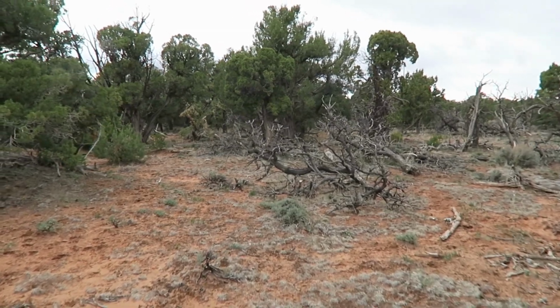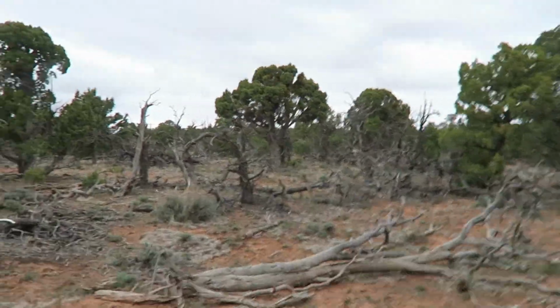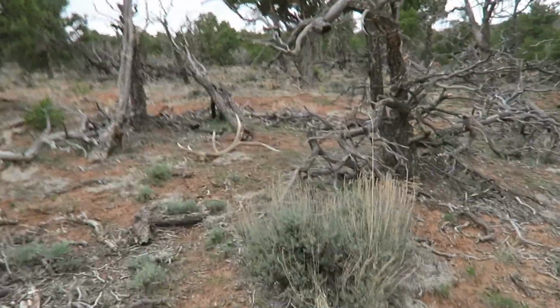Here we are on the first shed hunt for elk for 2017. Browns are on the ground and I'm on the board. Heck yeah.